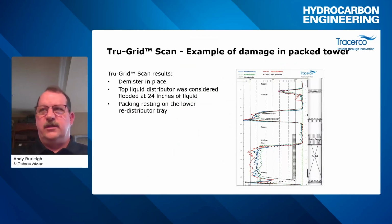Here's another example of one where we have some damaged packing. We were called out to do this scan after an upset. A customer had an upset, started making off-spec product. They came in, had us come in and do a scan, and this is the results right here. So we started up top. Everything looks pretty good through the demister. All 4 scan cords overlay pretty well with one another.